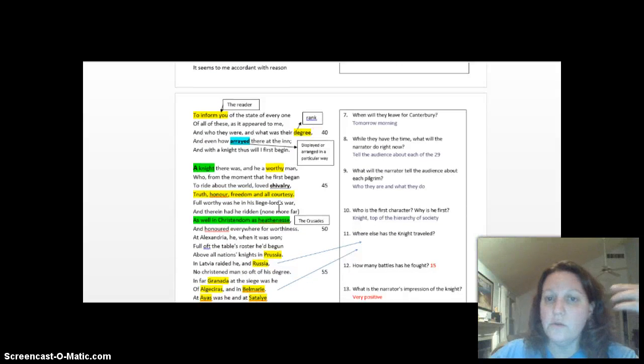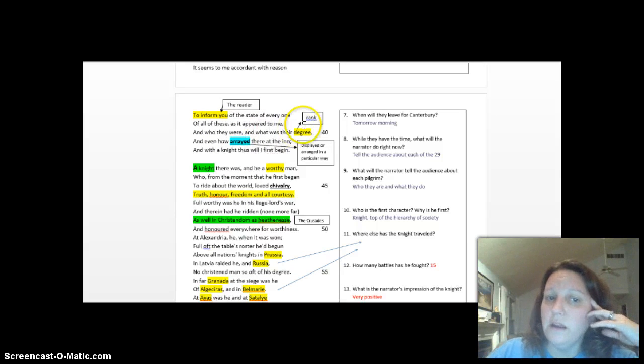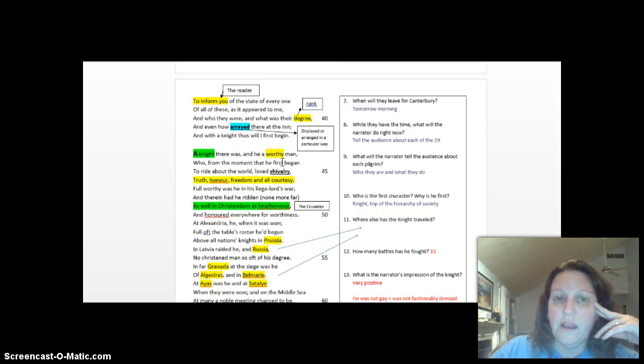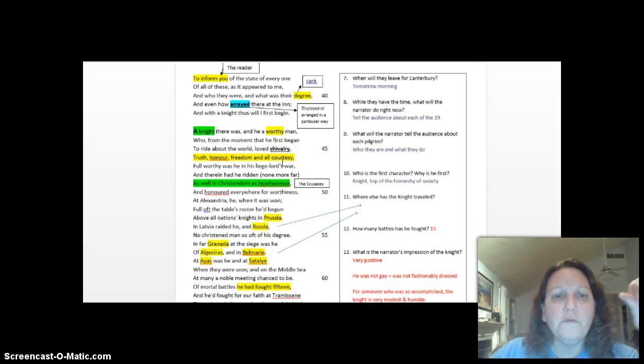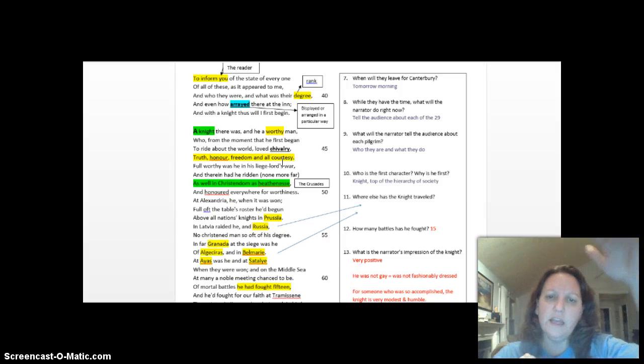So now our narrator is going to speak to us and tell us about each one of these people, give us his impressions of them, what is their rank, how are they displayed, what are they wearing. And the first person that he begins with is the knight. And the knight, remember here, this is talking about feudalism, that hierarchy, that structure of society. And the knight is towards the top of that middle class. You have God and king at the very high end of the echelon, and then you have the knights, then you have the peasants and people down towards the bottom.